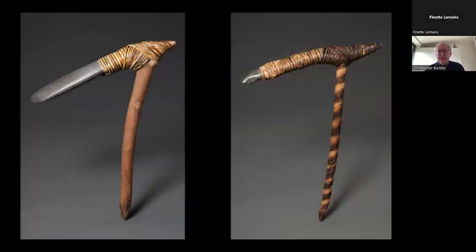And these are a couple of Dani adzes. The one on the right has been decorated by wrapping palm fiber around the handle and then smoking it over a fire and then removing the palm fiber to get this nice spiral effect.